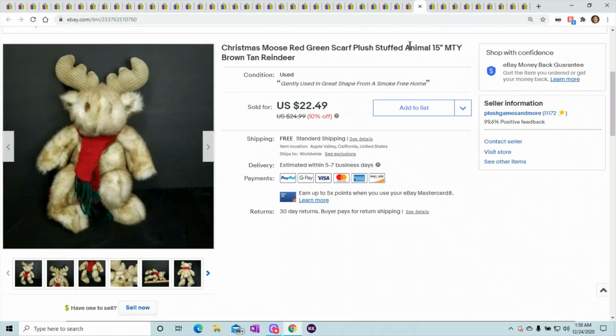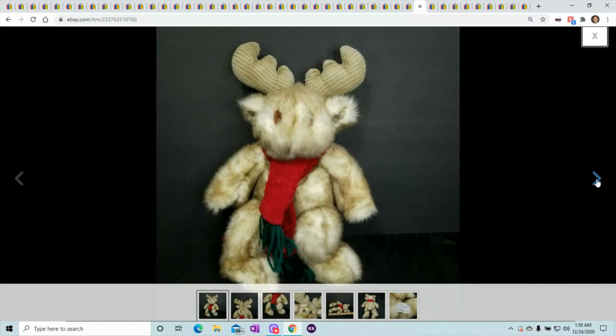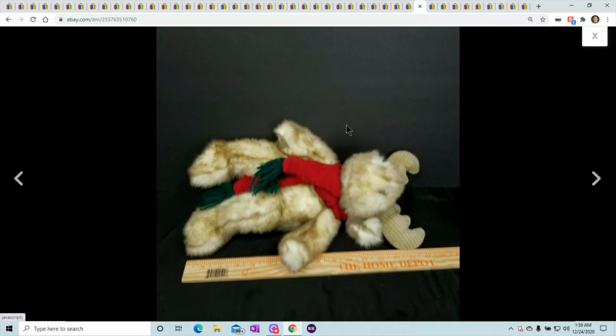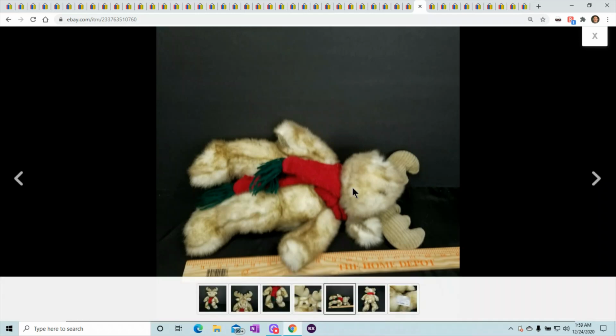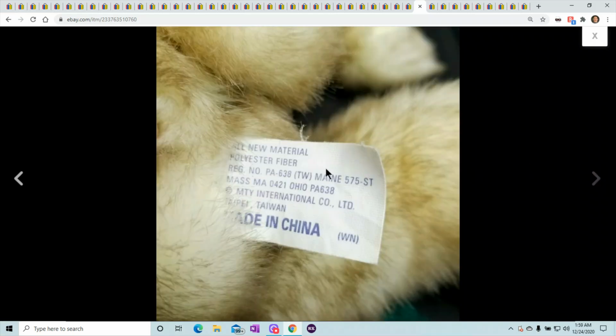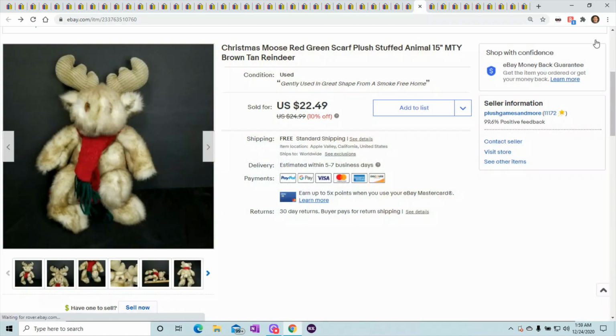Christmas moose with a green scarf. This is from MTY. Not an okay brand, nothing great. I mean, this one actually looks really cool because you can see all the fur, how it's like different colors, and it's pretty long. It's a really cool moose. MTY is an okay brand. You can see right here it says MTY International. He sold for $22.49.